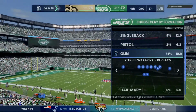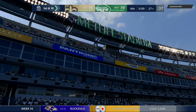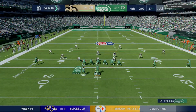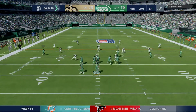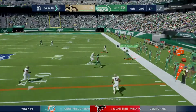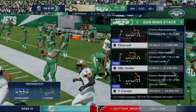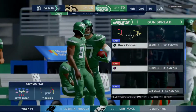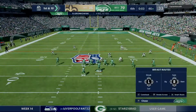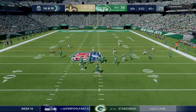Take over 1st and 10 at their own 27-yard line. The New York offense taking over for their next possession. And this crowd has certainly liked what they've seen. Their guys fully expected to win this one coming in, and they have not disappointed as they've got the big lead here in the fourth. Open man, Gronkowski complete. It's a pickup of 19 yards on the play, and the Jets are going to get a new set of downs. A big hitter to start the drive has him up near midfield here for 1st and 10.